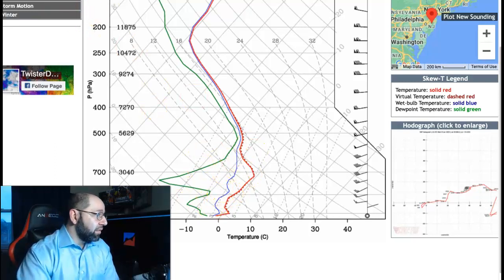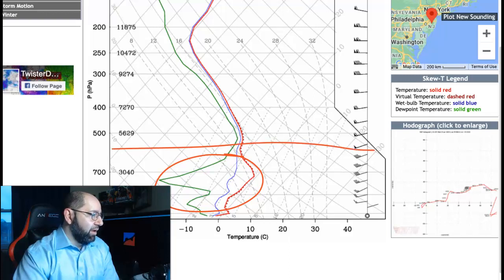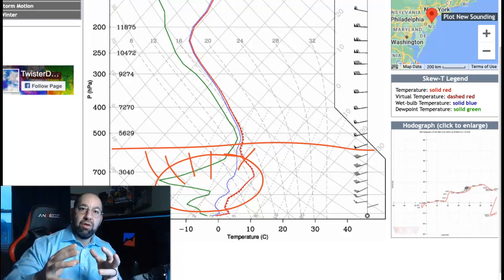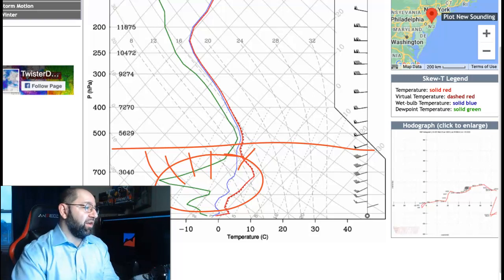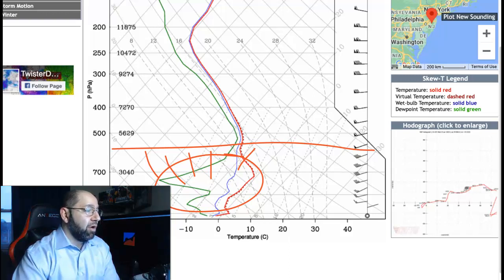Okay, so basically the idea is this. When you have this column of dry air in place right here, and your precipitation, which is, let's say, about this level right about here, is coming into this dry air, what's happening is that the atmosphere is cooling to deal with the evaporational process of that precipitation falling into this area of dry air, especially around 800 millibars. So while that's happening, the mid-levels are cooling.